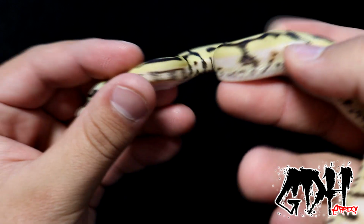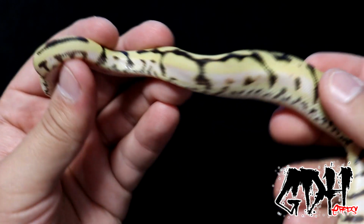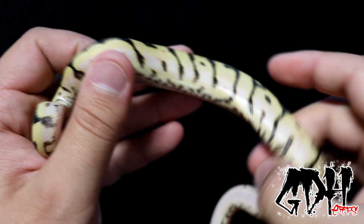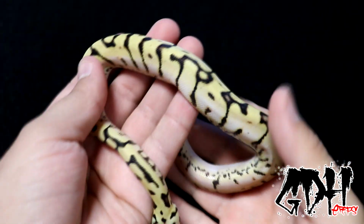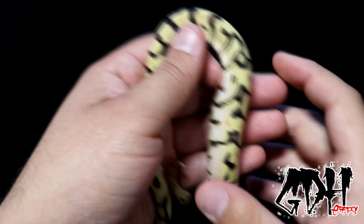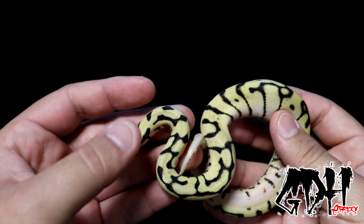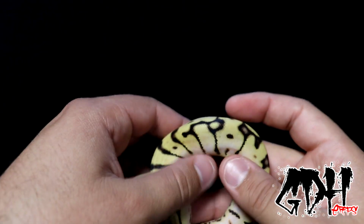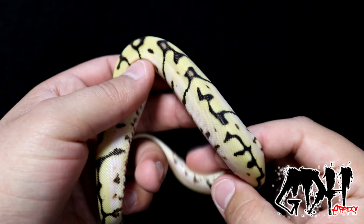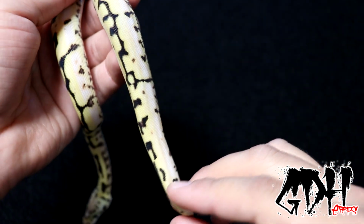It's hard to explain. Sorry, sweetheart. I'm trying to show you. There we go. Absolutely stunning snake. And what's really neat is, I probably should have shown you, but everything that came out in this clutch, including the mom actually, gets really busy the first half, and then it goes completely reduced towards the tail.